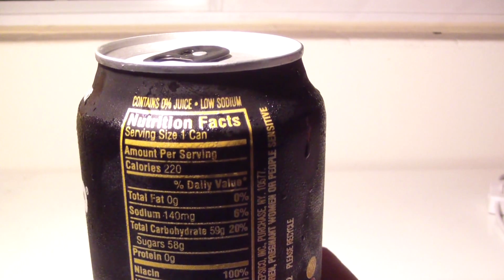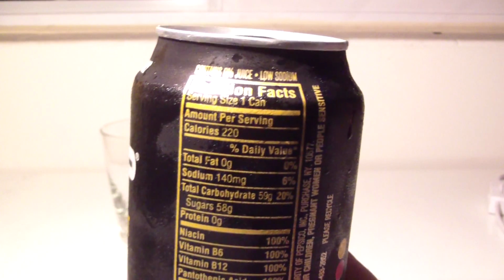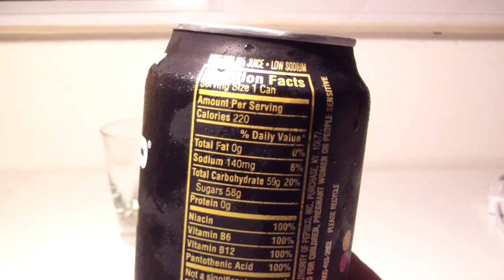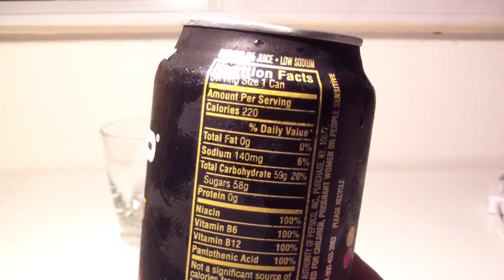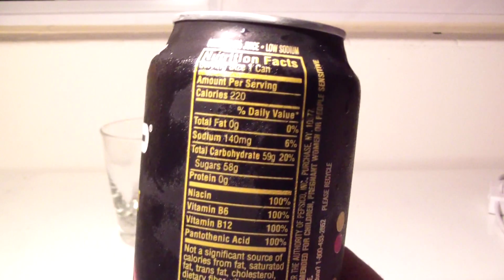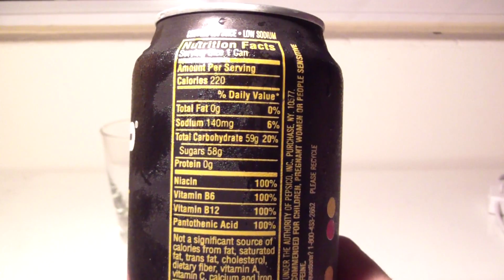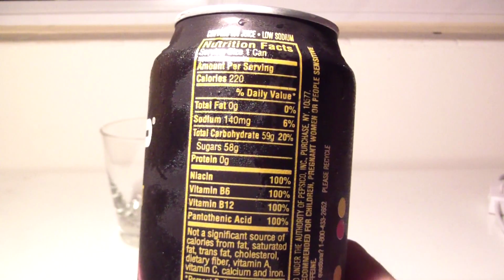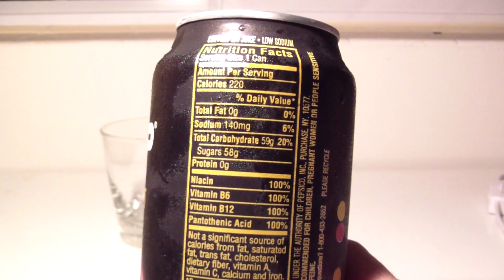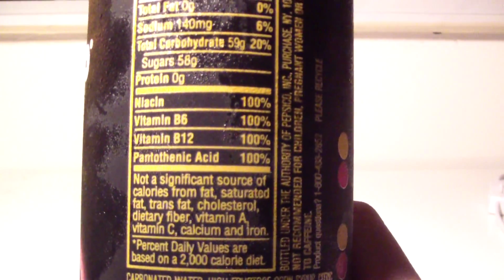Keep in mind the serving size is 1 can, so everything is just double. If it was an 8 ounce, like always, it'd be half of what I'm saying. So the calories would be 110 instead of 220, which is kind of weird. 110 is kind of a random number. Anyways, total fat 0, 140 for sodium, 59 grams sugar. Sugar's pretty good, half of that's like 20 something, 24. I don't know, but 0 for protein, obviously.